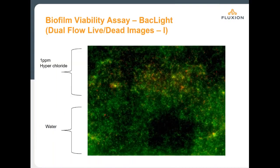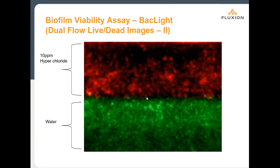Another example is using it for compound profiling. This is an early stage Pseudomonas biofilm that has backlight on it, where green is alive and red is dead. The bottom of the channel is water, and the top of the channel is 1 ppm of hypochlorite. When you increase that to 10 ppm in the same channel, you see a clear killing at the top versus a viable colony of bacteria at the bottom.